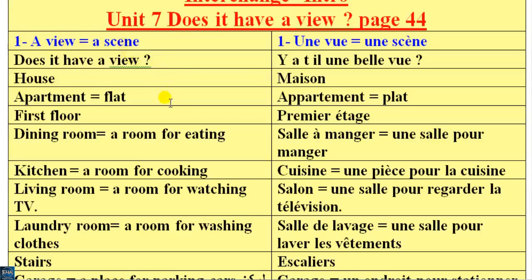House. Apartment. Flat. First floor. Dining room. A room for eating. Eating. T soft D. Kitchen. A room for cooking. Living room. A room for watching TV. Laundry room. A room for washing clothes.